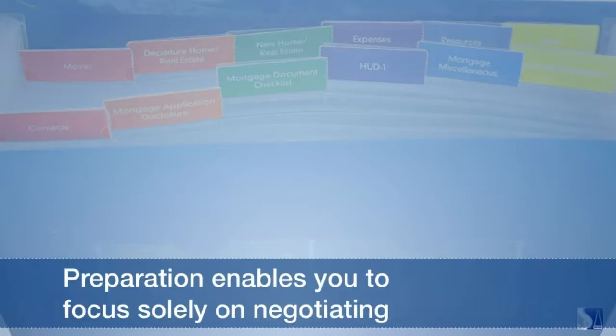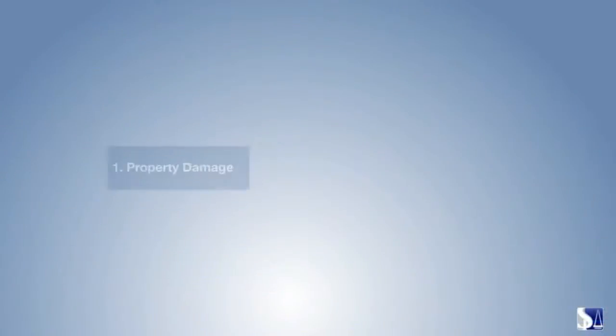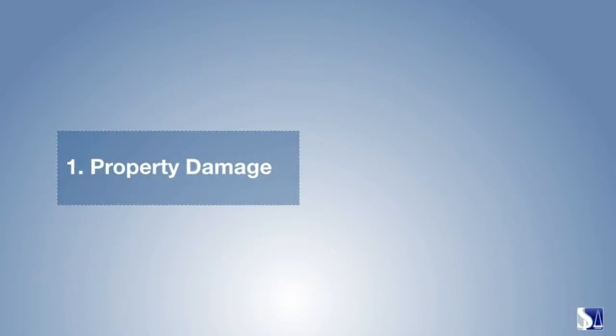Let's do a detailed breakdown of the file sections and contents. Your first section is property damage. In this section, include all information related to your property damage, including body shop estimates for repairs, towing bills, and receipts or estimates for damaged personal items.